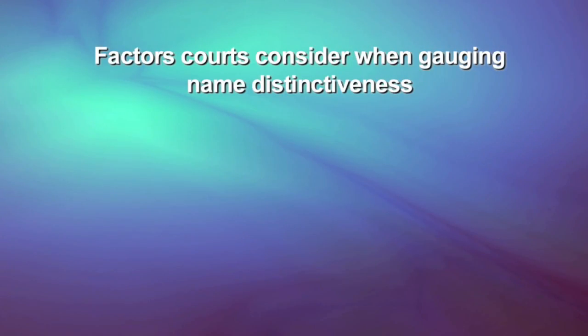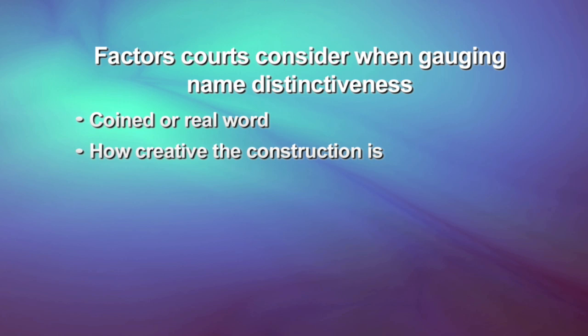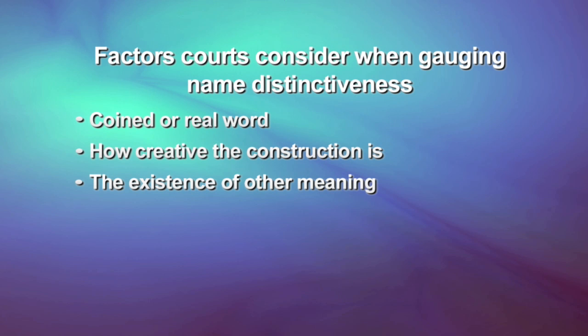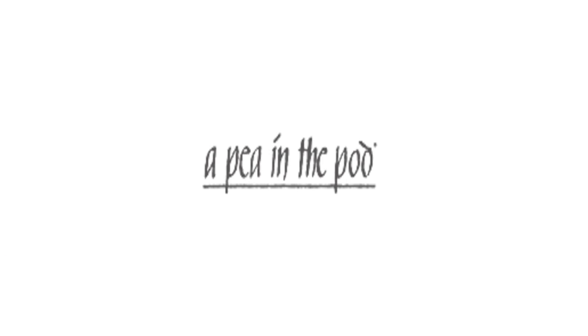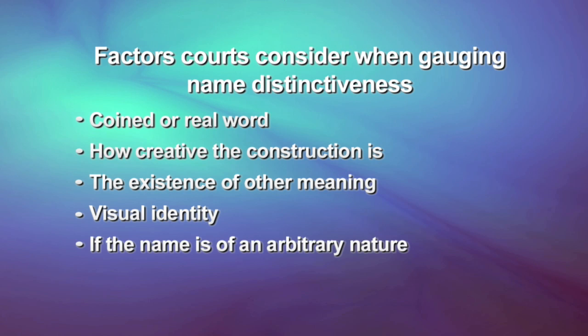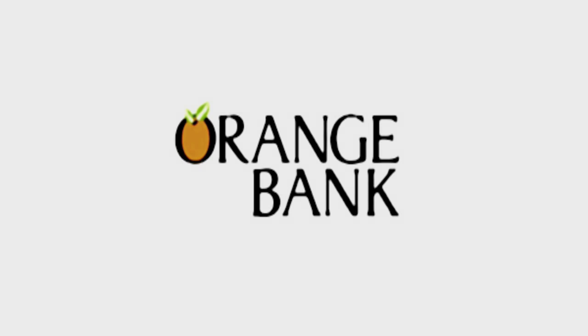Well, as always, the courts use a number of factors to gauge a name's distinctiveness, including if the name is coined, such as Snacktives, which is a pretty clever coining of the words snack and active. Also, how creative the combination of word parts in the name is, for example, Whole Foods. And if the name carries other meaning, for example, a name like Pea in the Pod for maternity clothing. Also the visual identity. Think of a name like Yahoo and its identity. And if the name is of an arbitrary nature, so consider Orange for a bank.